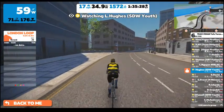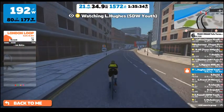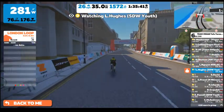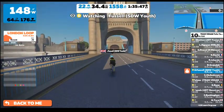Can see he doesn't need to do much work here. He doesn't need to sprint. And in fact, Ollie Fussell is bringing that time back a bit. There's no way he's going to catch him now. But certainly Leo, who was perhaps taking his foot off the gas, is doing a little victory ride into the line. So congratulations, Leo. Absolutely fantastic riding. Really, really strong to break away by that much on those hills.